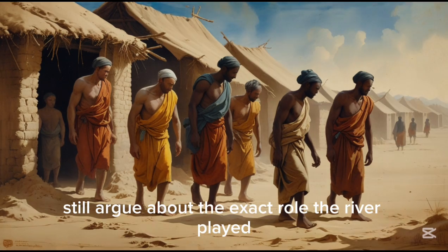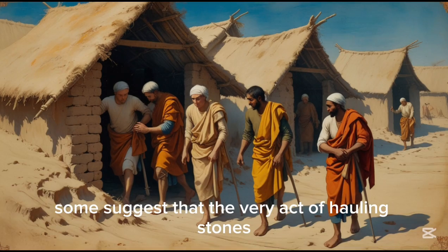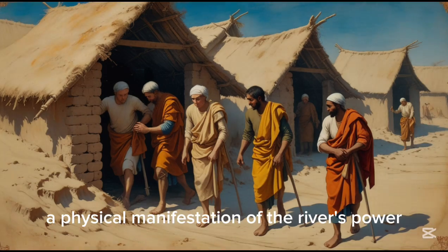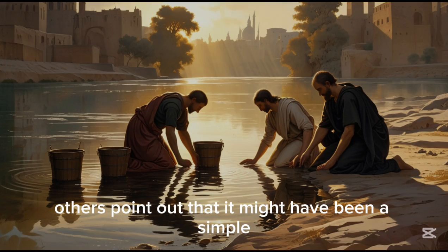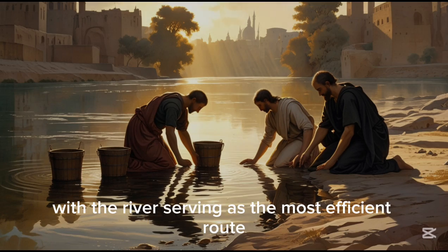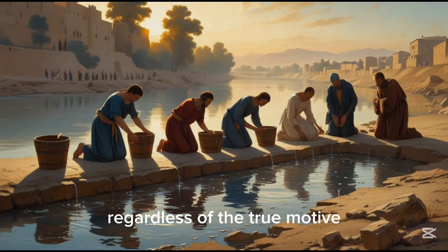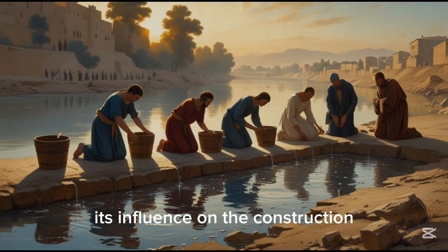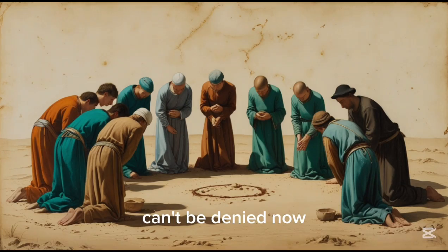Historians still argue about the exact role the river played in the lives of these workers. Some suggest that the very act of hauling stones from the riverbanks was a symbolic gesture, a physical manifestation of the river's power. Others point out that it might have been a simple matter of practicality, with the river serving as the most efficient route to transport heavy materials to the tomb sites. Regardless of the true motive, the presence of the Nile is inescapable. Its influence on the construction, the workers, and even the spiritual significance of the tombs can't be denied.